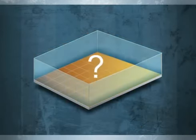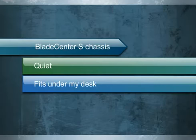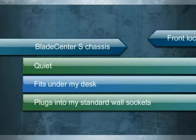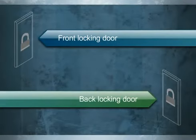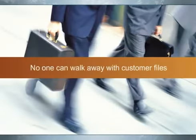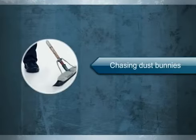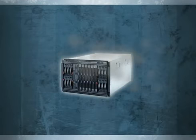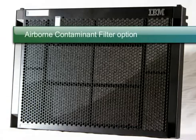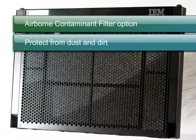Okay, right about now you're thinking, so where do I stash the BladeCenter S? The BladeCenter S chassis is quiet, fits under my desk, plugs into my standard wall sockets. With the optional BladeCenter Office Enablement Kit, I get front and back locking doors, so no one can walk away with my customer files. Before BladeCenter S, I spent as much time chasing dust bunnies as serving customers. I can't risk having my servers become clogged with dust, so I use the airborne contaminant filter option to help protect my systems from dust and dirt.